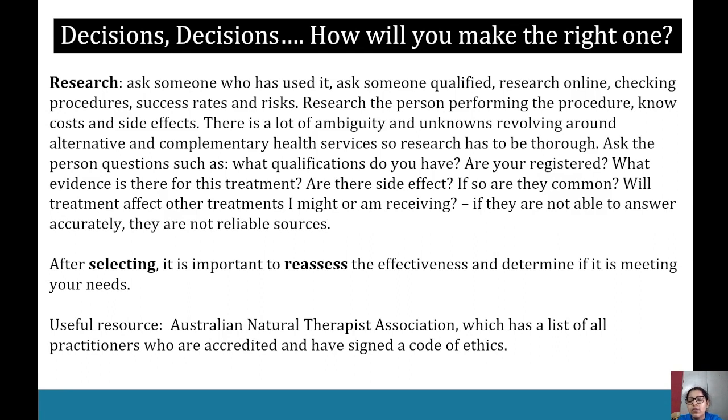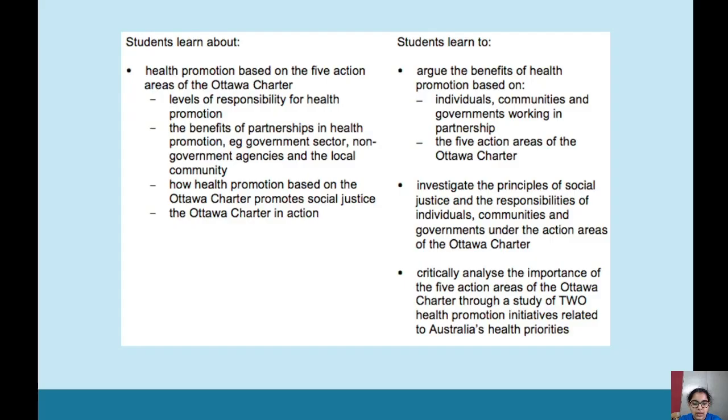After selecting, of course, it is important to reassess the effectiveness and determine if it's meeting your needs. So you don't have to continue with it if it's not helping you out. And again, a useful resource worth mentioning in a question like this is the Australian Natural Therapist Association, which is a reliable resource. You can check their website for registered practitioners as well, and you only want to rely on registered practitioners and not on non-registered practitioners.